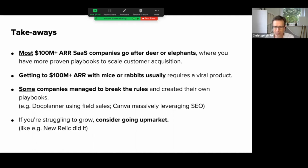If you're really struggling to grow in your current segment, and that's also something we've seen multiple times, it's worth considering going up market. New Relic, as I've mentioned, did this very successfully. We've also seen it with several companies in our portfolio that they have reached a ceiling, went to maybe 5 or 10 million ARR serving SMBs, but then growth got lower and lower, and churn kept getting higher and higher. And we've seen a number of companies that then managed to go out of this segment and increasingly get bigger and bigger customers, and that can be very promising.